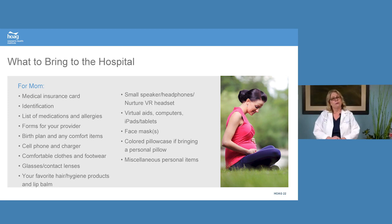We want you to bring comfortable clothes and footwear, and that can be clothing you may wear during labor or after delivery of your baby. If you wear contacts or glasses, we definitely don't want you to forget those. You can bring in your favorite hair and hygiene products, lip balm, whatever you'd like to bring. You can bring your Nurture VR headset, a small speaker or headphones, visual aids, computers, iPads, and tablets are welcome.